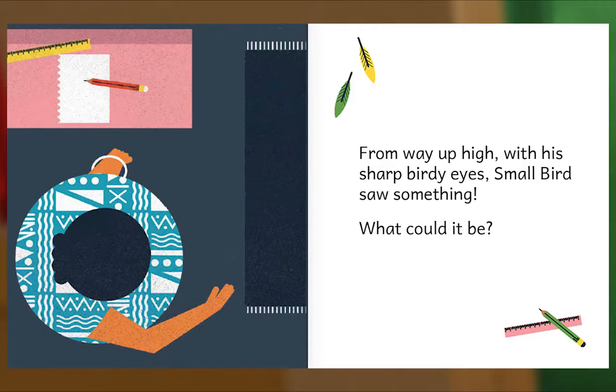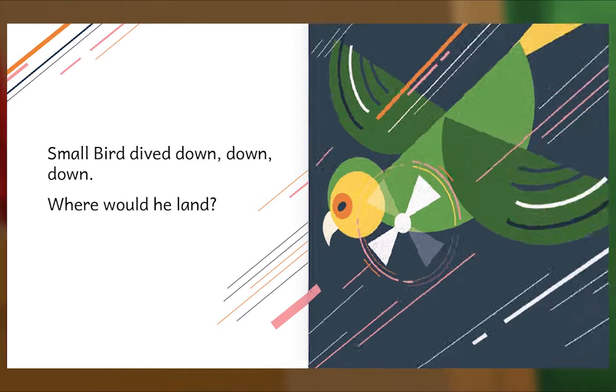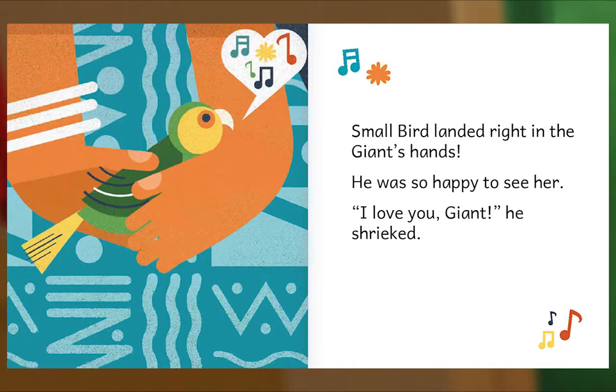From way up high, with his sharp birdie eyes, Small Bird saw something. What could it be? Small Bird dived down, down, down. Where would he land? Small Bird landed right in the giant's hands. He was so happy to see her.